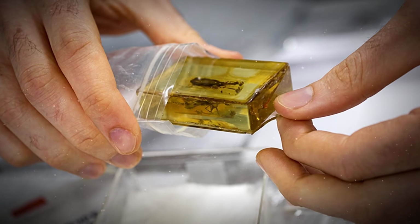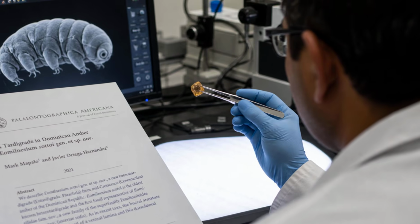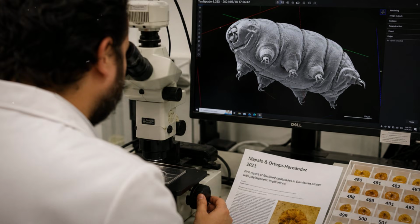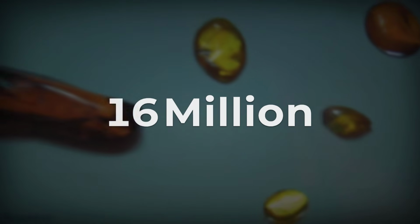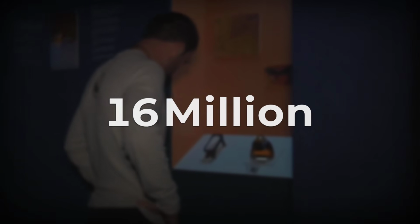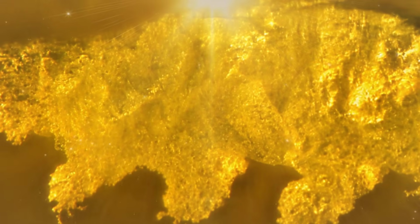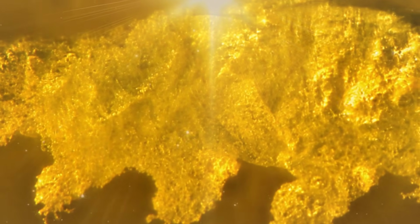So of all the animals to find sealed in amber, this is the one that feels wrong. Because if anything could survive being trapped, you'd think it would be this. In 2021, a researcher named Mark Mapalo, working with Javier Ortega-Hernández, described a water bear locked in amber from the Dominican Republic, around 16 million years old. It's 0.5 millimeter long, a speck. It was so small, it had been hiding in plain sight inside its amber before anyone realized what it was.